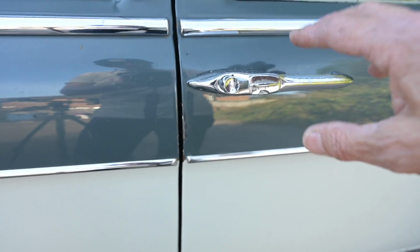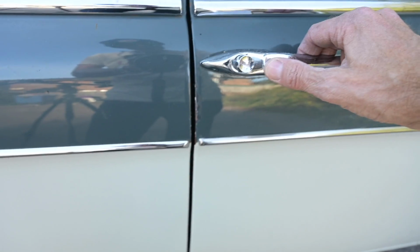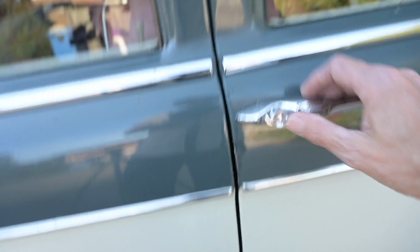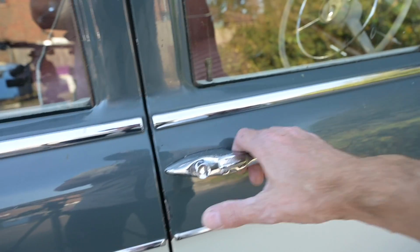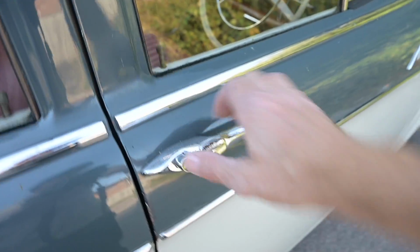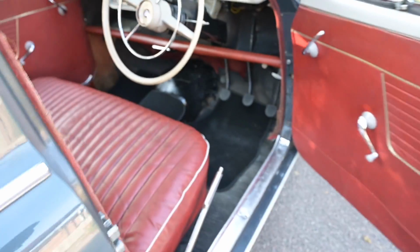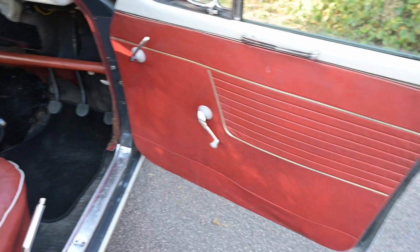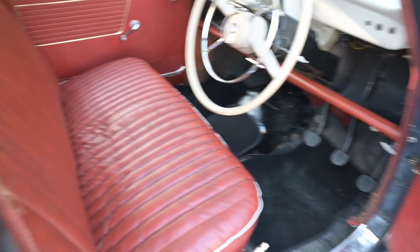Now, before we climb into the car, let's take a moment to marvel at these little spring-loaded covers over the door keyhole, so it keeps the rain and the ice out, so your door locks don't freeze up in the wintertime, and also it looks so much smarter. Now, getting inside, you forget, if you haven't been in a 1950s or 60s car for a while, how simple things were back then.